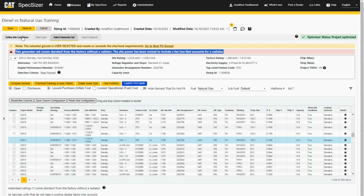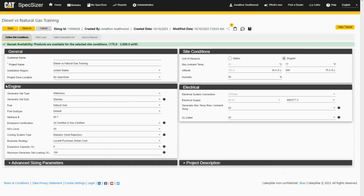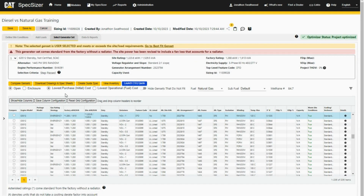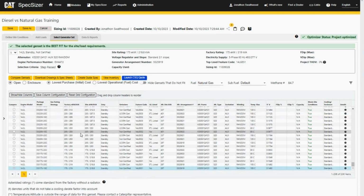The last natural gas specific parameter is the business strategy. This function allows the user to size based off the lowest operational cost, which is the default strategy for continuous applications, or lowest purchase cost, which is the default for standby. If we go back to our example, we can see that the lowest purchase cost radio button was selected, which highlights the best fit option. Then we can select the lowest operational cost radio button, and it will change the best selected options.